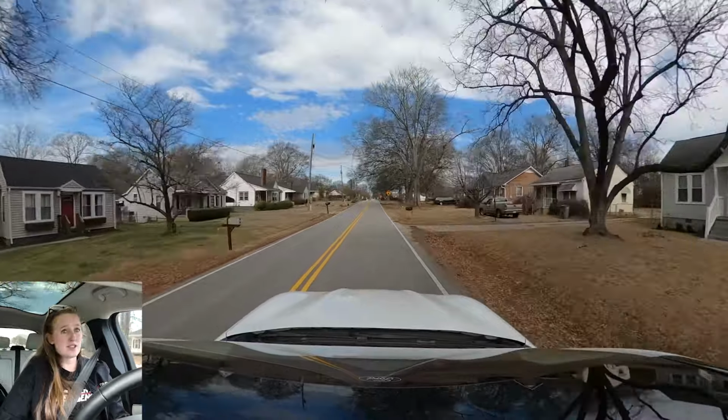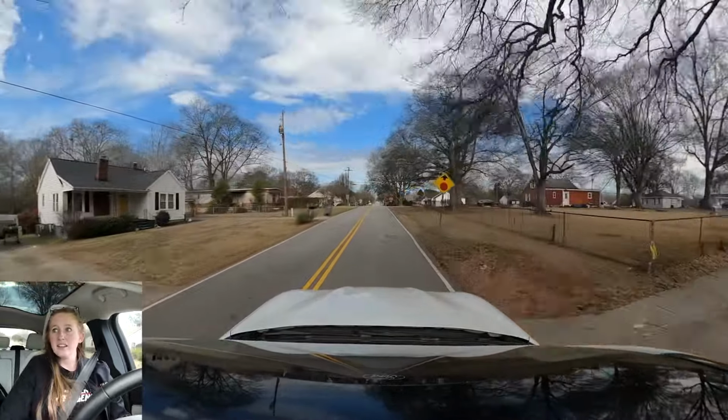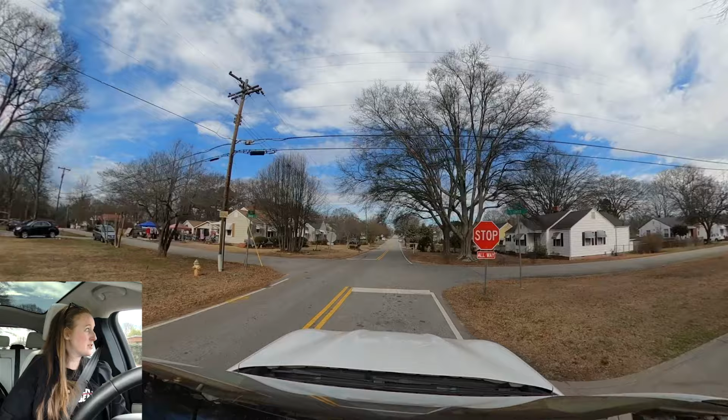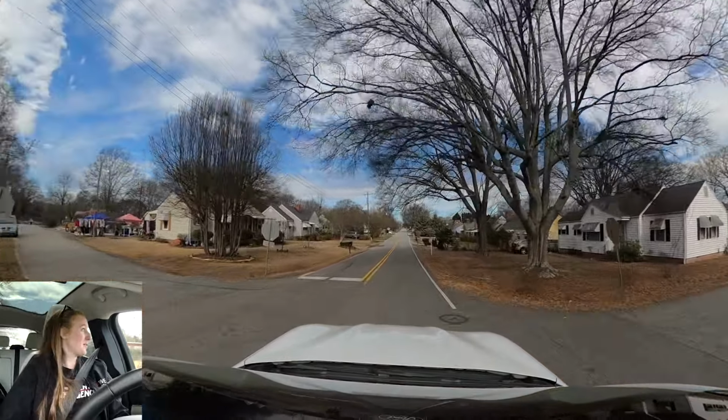So these are smaller homes, they're more established. They've been here a hot second. Larger yards on some of these lots. Hey, look, there's a big old yard sale. You want to go? You know, who knows what we'll find.